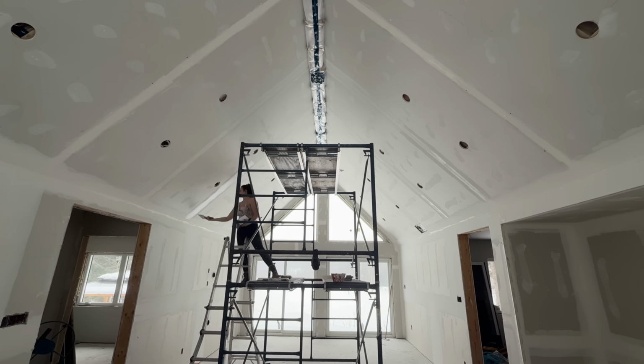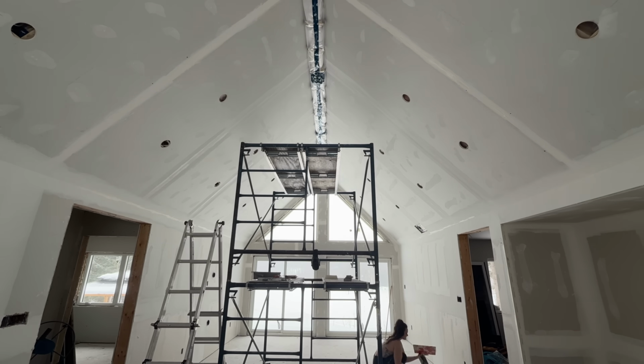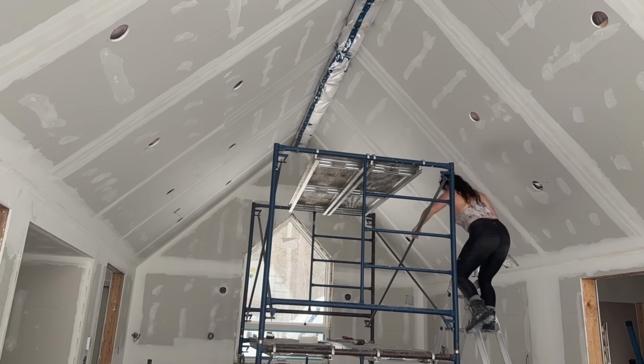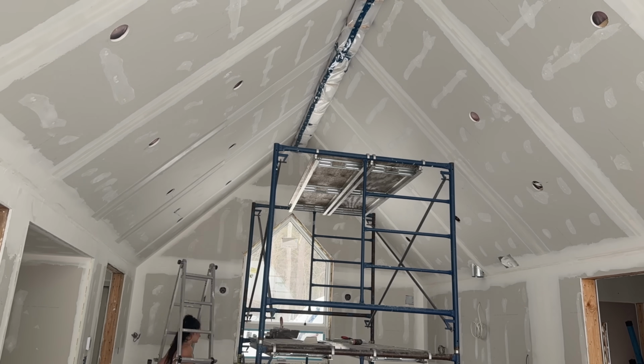And just like that, my second coats are pretty much done. On to the third and final coat and on to priming and painting the house. I cannot wait for the next steps.